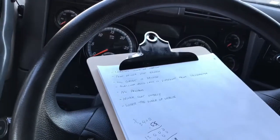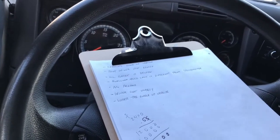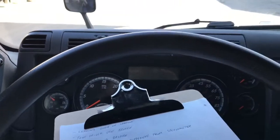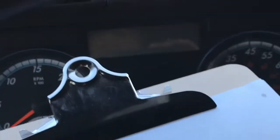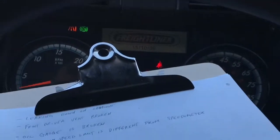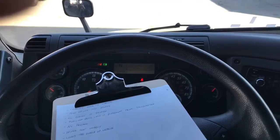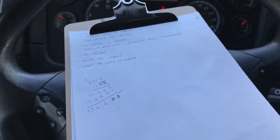Your truck eats 7 miles a gallon, and that's just the general rule. Some places you'll get 8 miles a gallon, and you can tell by that little computer screen right there. Once I turn my truck on, it'll tell you how many miles to the gallon you're getting. Anyways, 7 miles a gallon is usually average. Climbing uphill, downhill, whatever, by the end of the trip you're averaging 7 miles a gallon.